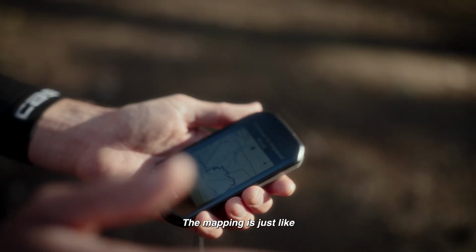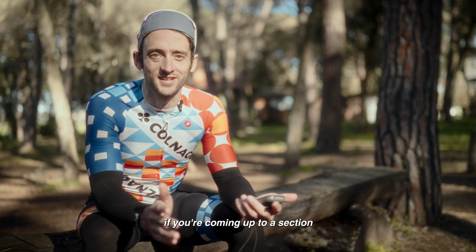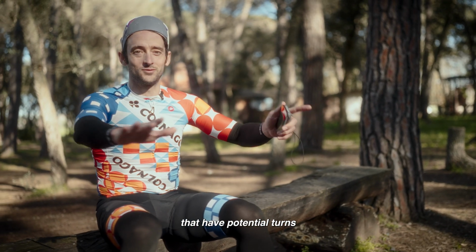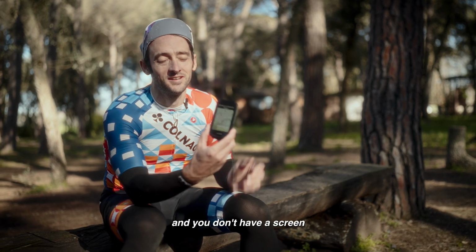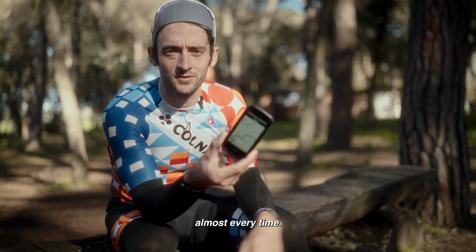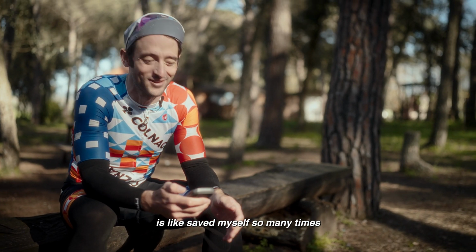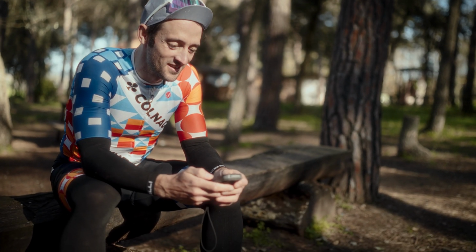The mapping is just the most important thing in a gravel race. If you're coming up to a section and there are 4 roads that are potential turns and you don't have a screen with this sort of color and detail, you're going to get lost almost every time. This new 1050 has saved me so many times this season.